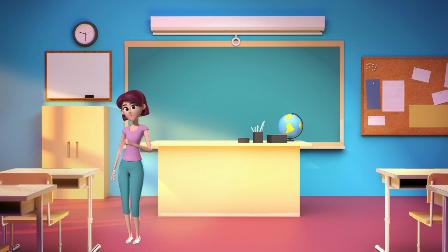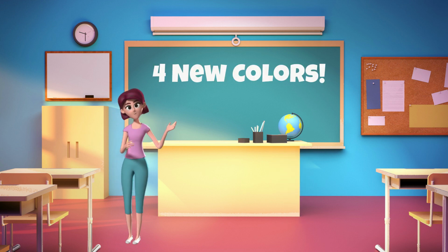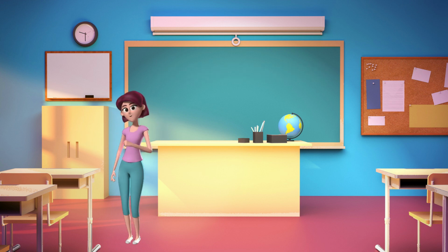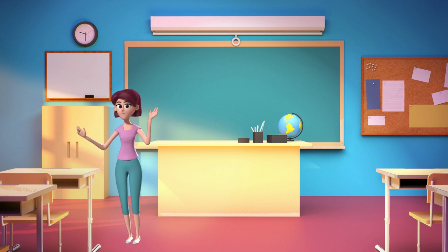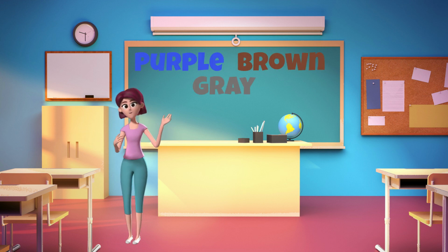Today, I'm going to teach you 4 new colors. When class is over, I will have taught you 10 colors total. I was giving it some thought last night as I was writing my lesson plan as to what colors I'd like to teach to you. I decided that I would teach you purple, brown, gray, and white.